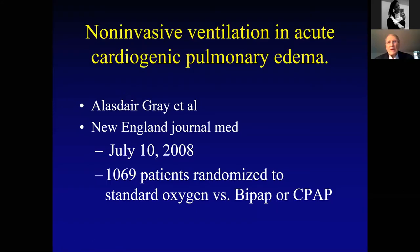Well, that's what we thought, and we thought this was put to rest, and then there was a paper, non-invasive ventilation in acute cardiogenic pulmonary edema. This was by Alistair Gray et al. in the New England Journal of Medicine in 2008. And this study was much larger than all the other studies. This was over 1,000 patients, and it was standard oxygen versus BiPAP or CPAP.